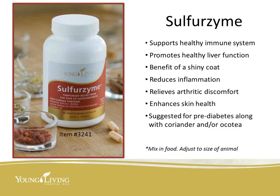Well, this is really an amazing product. And what's funny about this is that Young Living has never, to my knowledge, ever had a brochure on sulfurzyme. And yet I think it's one of the most important nutritional products in our line for both humans and pets. So sulfurzyme has many purposes.